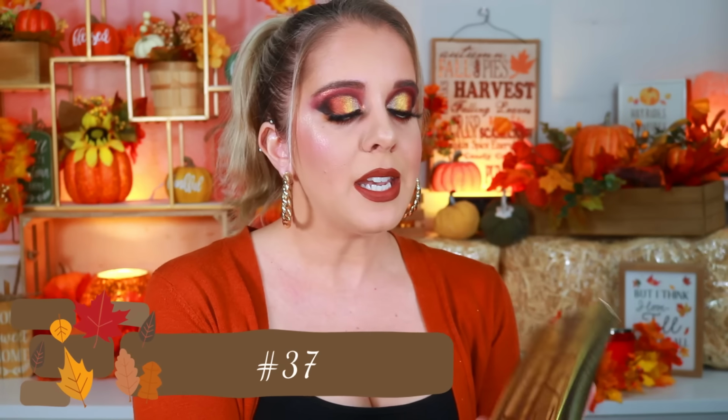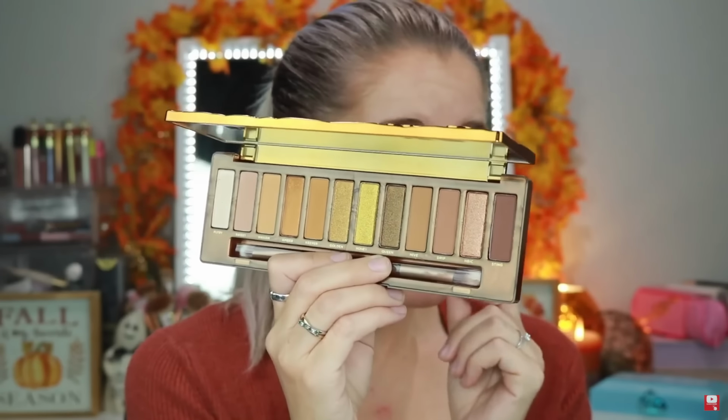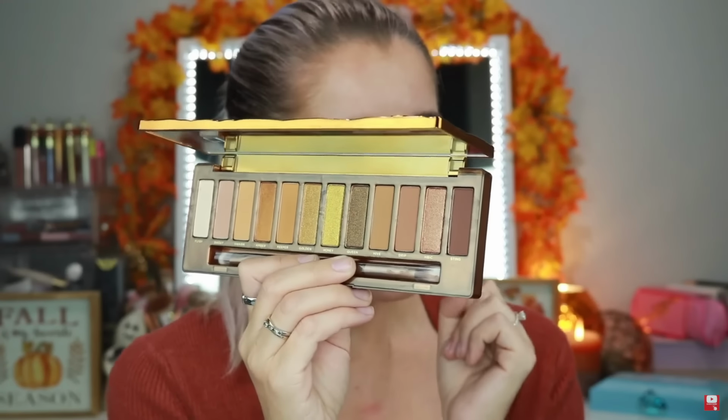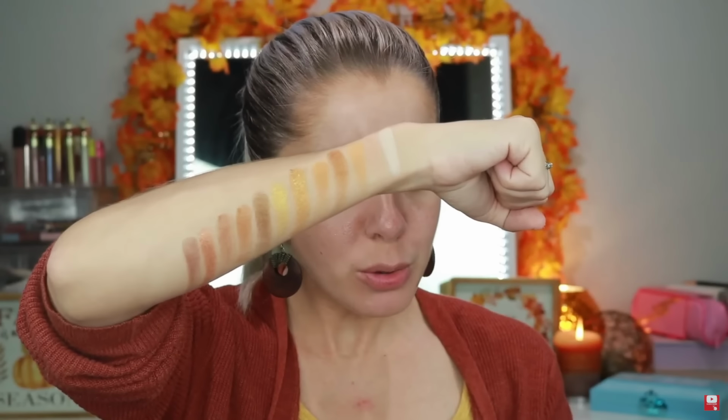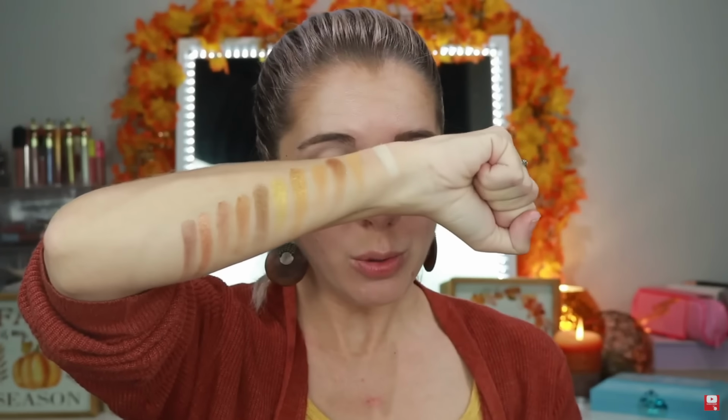Number 37, we do have the Urban Decay Naked Honey palette. Now, when I reviewed this palette, I remember talking about, I believe, mental health or something around mental health. And I would love to do an updated video, because I could definitely talk about mental health way more than I could have back then. I definitely think I have grown and evolved and have just figured out different ways to deal with my anxiety and mental health. But anyway, I remember reviewing this palette and I fell in love with this palette.